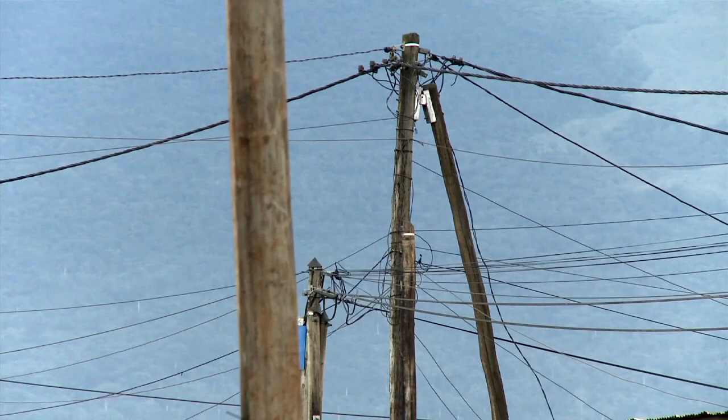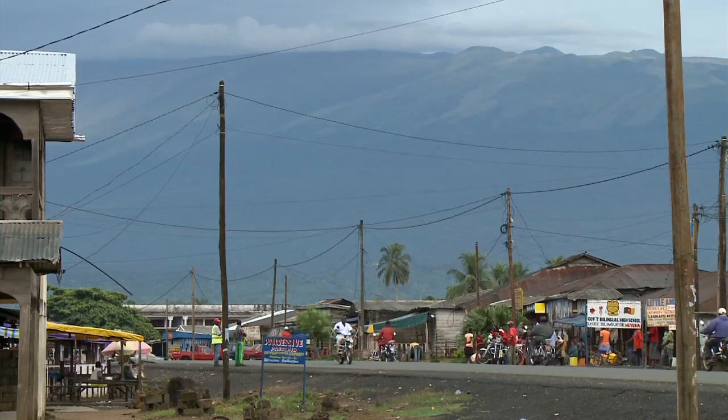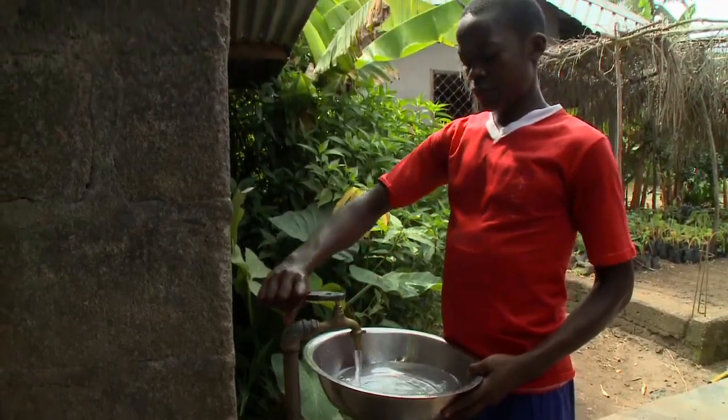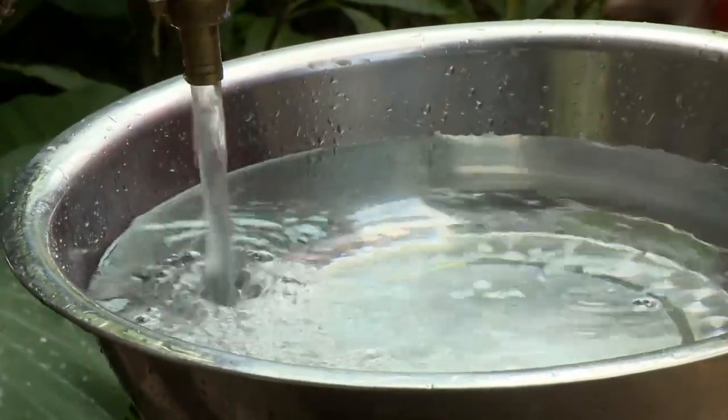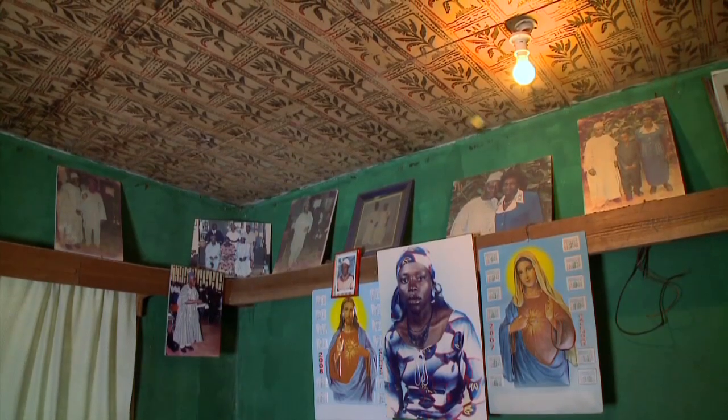In the nearby city of Moyuka, the Aman family has enjoyed electricity for a few years, but the service is expensive and not everyone can afford it. Electric pumps bring water to homes and neighborhood taps. The high electric rates mean people use the energy sparingly.